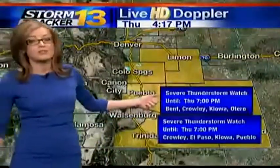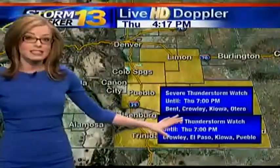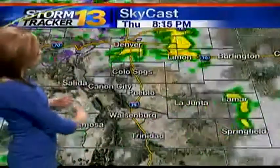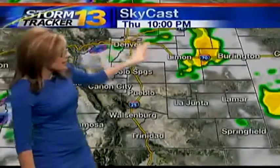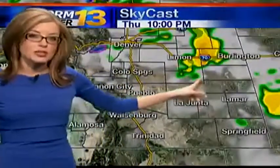And of course, we have a severe thunderstorm watch for all of that yellow shaded area until 7 o'clock this evening, so it is going to be very active here over the next couple of hours. We'll jump right into your Skycast. You'll see that these storms are going to stick around, really focusing their attention along and north of the Palmer Divide. We'll also see those storms getting organized as they push out toward the eastern plains through about 10 o'clock.